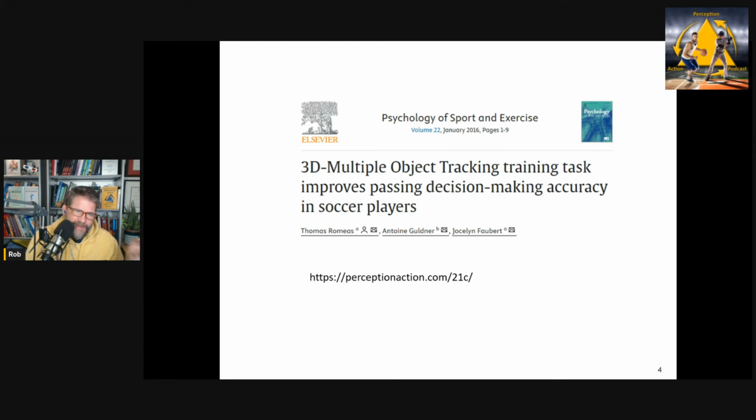I reviewed this paper way back in episode 21C, and myself and many others have been very critical of this study. It's the only one that really demonstrates transfer to improve sports performance. In this study, they had people perform the NeuroTracker test, which is multiple object tracking, following the yellow balls on the screen, and they showed it makes you make better decisions in a passing test on the field.